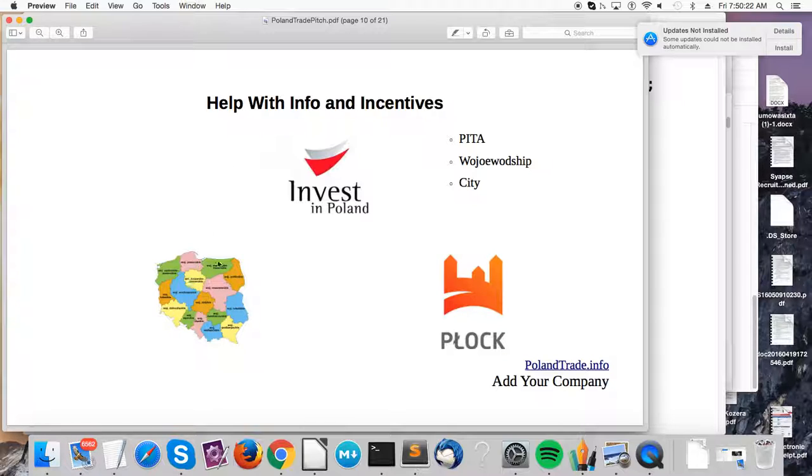You can look on the map of the voivodeships, and if there's a particular region that you like, you can contact them. All of them have Invest in their province groups. Or if you like a particular city, for all the major cities, maybe the top 50, you'll have an Invest in that city. So there are all kinds of different groups that will help provide you with information, not only about Poland and resources, but also about the government incentives that help bring companies to Poland. If you want the place with the best incentives, maybe ask Invest in Poland, because they'll know the entire market.